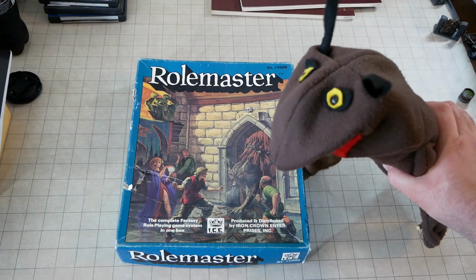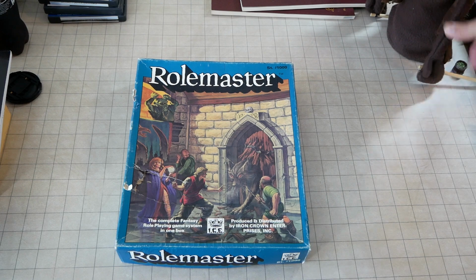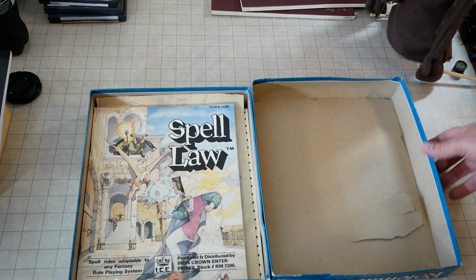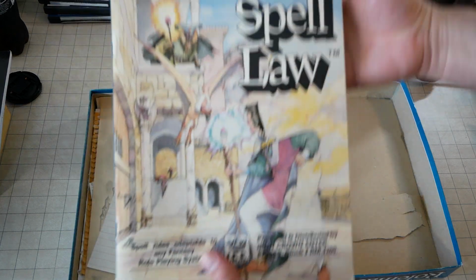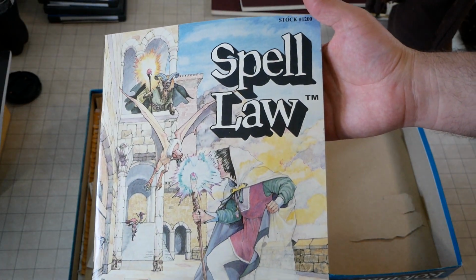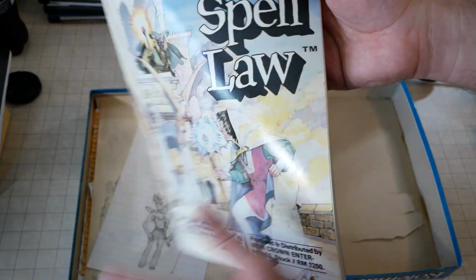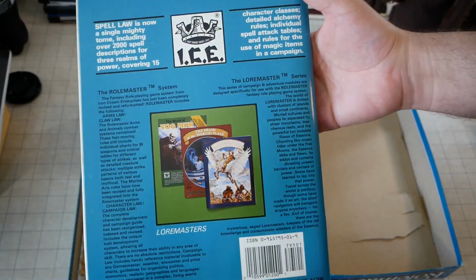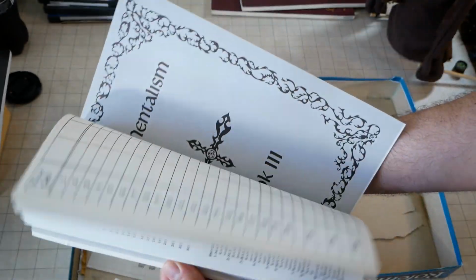I really don't know that much about Rolemaster. However, I get a lot of enjoyment out of reading these old RPG games. The Spell Law was the only official book left in the box set here. It's supposed to have three books. This is the only one I got. Still worth $6, though.